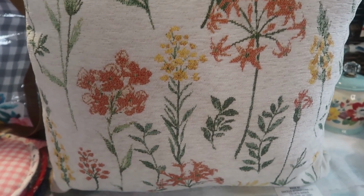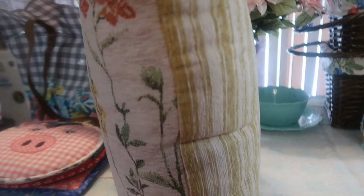It's just so gorgeous. This pillow was only $10. I could not believe it. This is what the side of the pillow looks like. And I really fancy this pillow because of the back. So this is the back of the pillow. A beautiful stripe, and it's kind of velvety feeling. And just look at the stripes on the back.